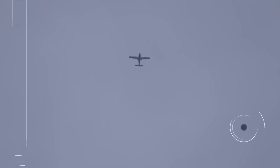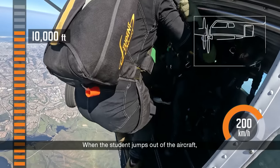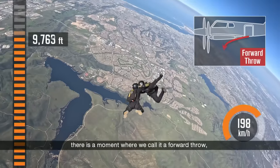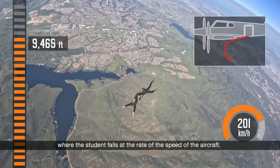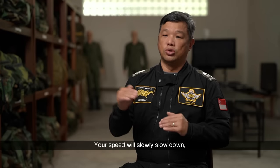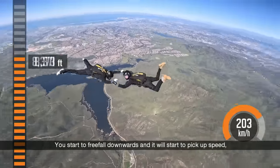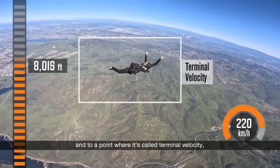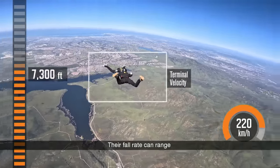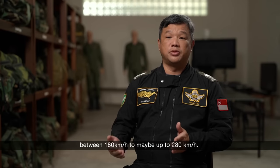In skydiving, there's a few phases. There's a freefall phase. When the student jumps out of the aircraft, there is a moment we call the forward throw, where the student falls at the speed of the aircraft, 200 kilometers per hour, for example. Your speed will slowly slow down, and that will take you about 6 seconds. You will start to free fall downwards and pick up speed, to a point called terminal velocity, where it falls at a constant rate and will not increase anymore. Your fall rate can range between 180 to maybe up to 280 kilometers per hour.